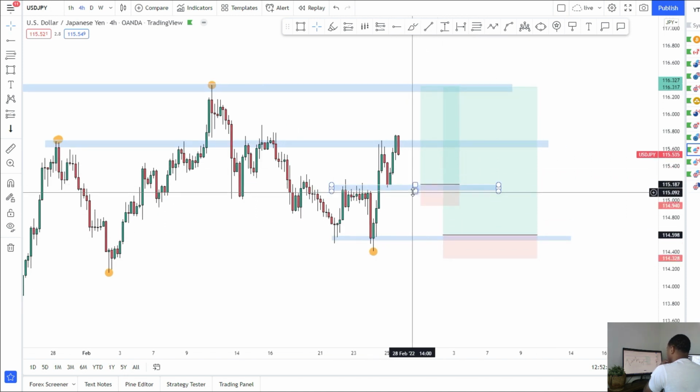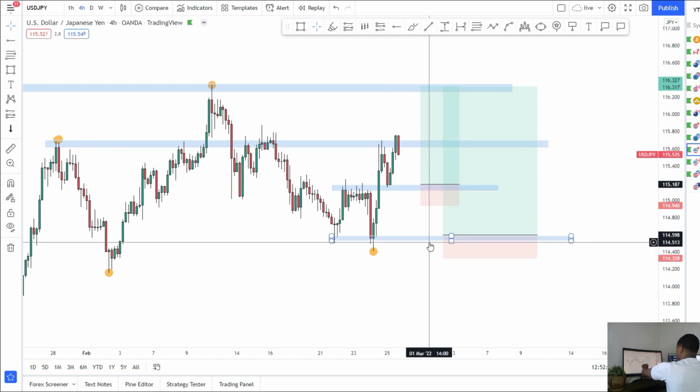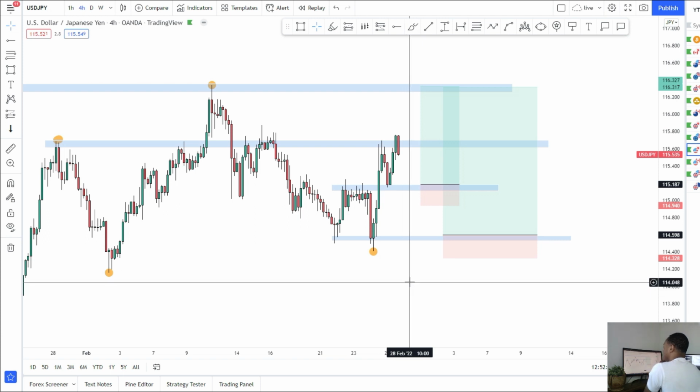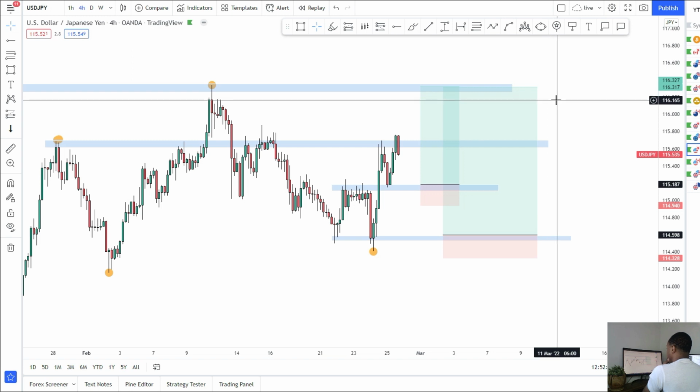Again, if we do see some nice reaction there, maybe on the hourly, we'll get involved, or if we come back there, we'll look to get involved as well. But we do need to stay at least above this level for those longs to still be valid for next week. So more upside for USD JPY, targets at 116,300, back to highs for next week.